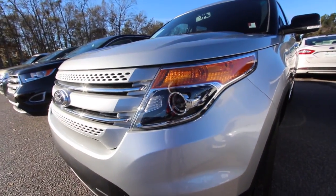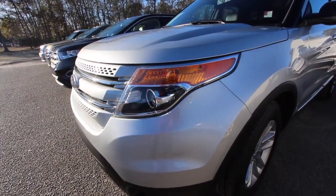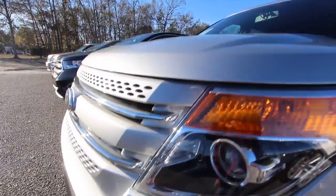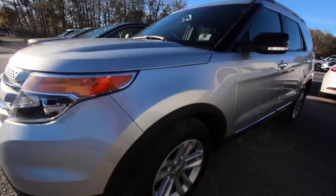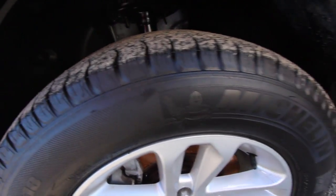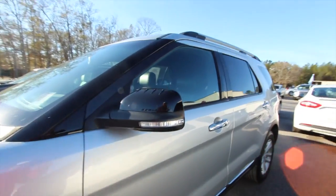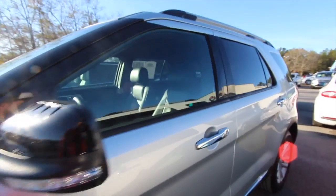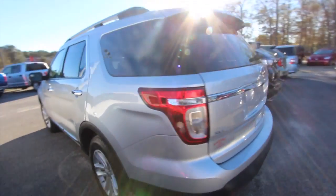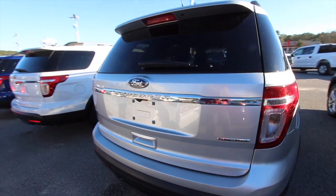So front end is looking good. We do got a bunch of Explorers on ground, so we got a lot of different colors, but this silver really looks nice. I like it. Headlights look good, you got your projector headlamps, and paint is in good shape. This one does have a set of alloy wheels, of course, with Michelin tires. Plenty of tread on the tires, as you can see right there. Not bad. Body's in good shape. Mirror looks good. Got a kind of black mirror. You got the roof racks up top, rear tinted windows. Again, XLT. Some of the features on this are you got a backup camera and backup sensors in the back.